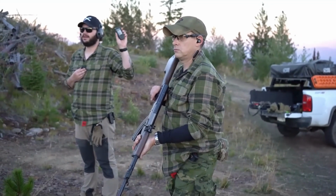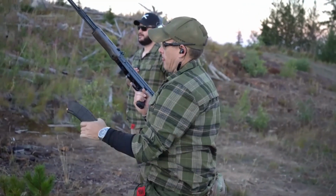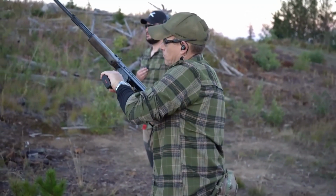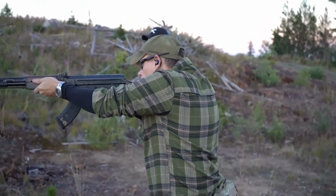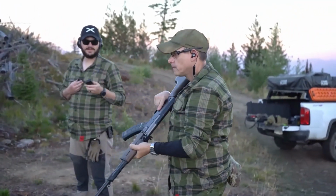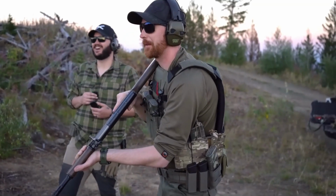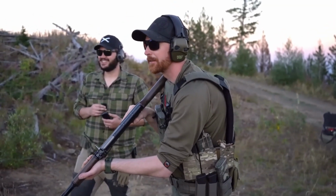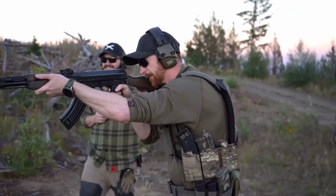Stand by. Uh-oh. This is the platform to fail with, though. Oh! Catastrophic malfunction! 15.98. Well, let's see if our other 2 shooters can do better than that. Then again, mag feed failure. Shooter, do you understand the course of fire? Yes, sir. Stand by. Oh, come on.